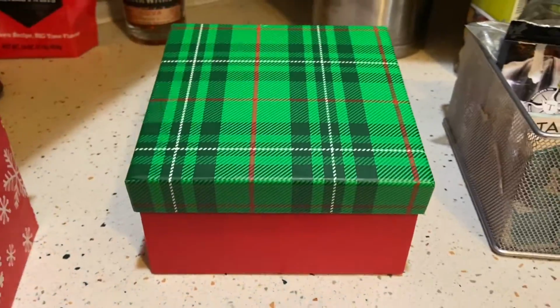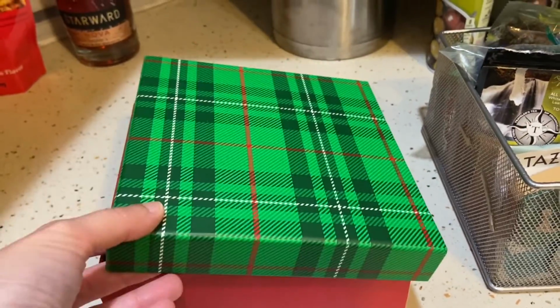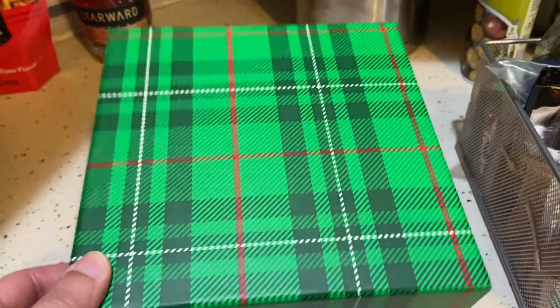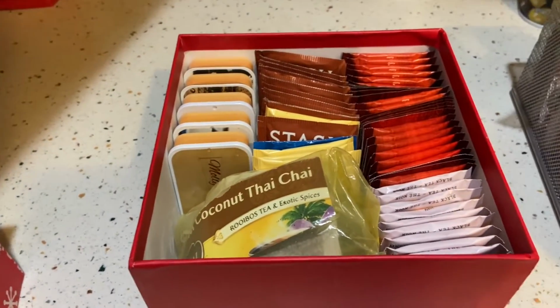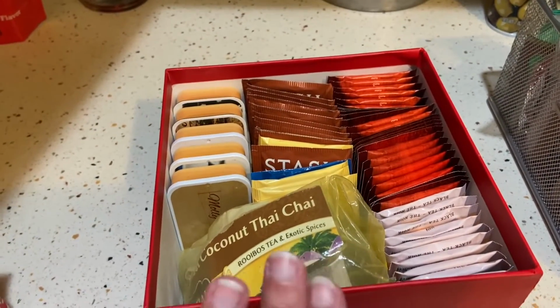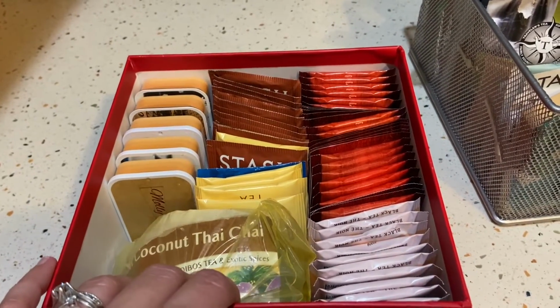This box, actually, Debbie from the Canadian Crocheters sent me a long time ago, and it had some tea in it, which I'll show you in a minute. And I save this box because it's just so fabulous. And this is all my decaf tea. So typically, I only drink decaf or herbal tea. I don't drink caffeine tea, because too much caffeine tends to give me a migraine.